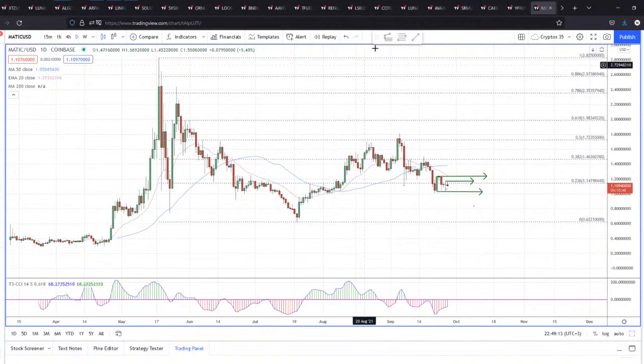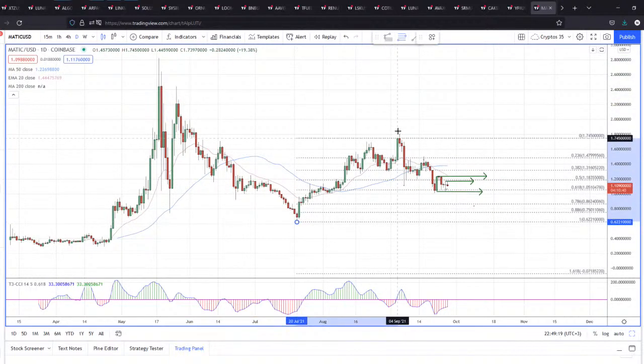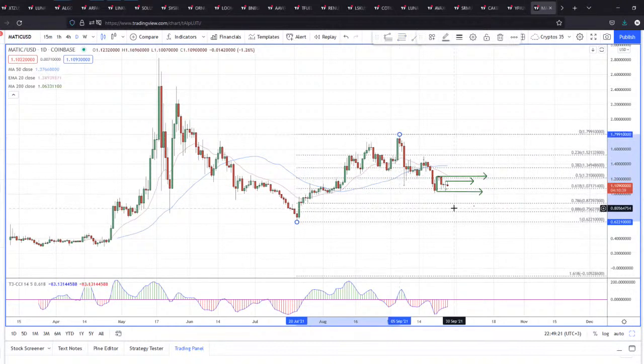Sometimes it's like an 886. So if I hide this for a second, put this here, like down here at 0.75. Wow. You can see this is a 61.8 we're holding.